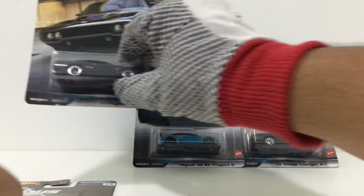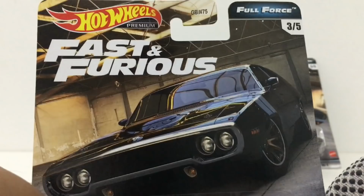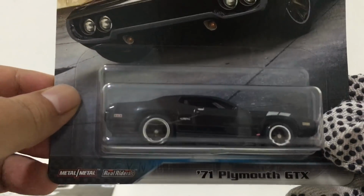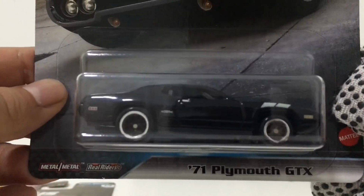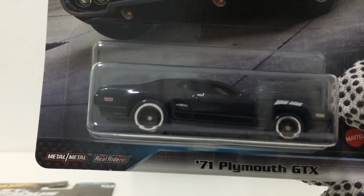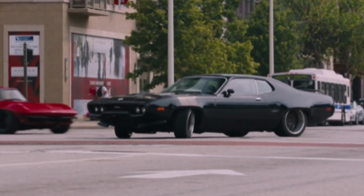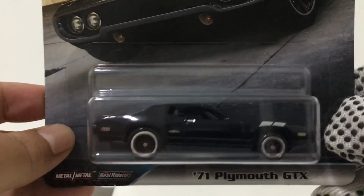It's number two. Number three, the 71 Plymouth GTX. Oh, this is nice. Look at that. This is nice. This one, see that? Fast and Furious. No mention of which movie now. This one, I believe, is in the Fate of the Furious. I think so. Which is the Fast 8, Fast and Furious 8. Yeah. Dom is driving this one, right?